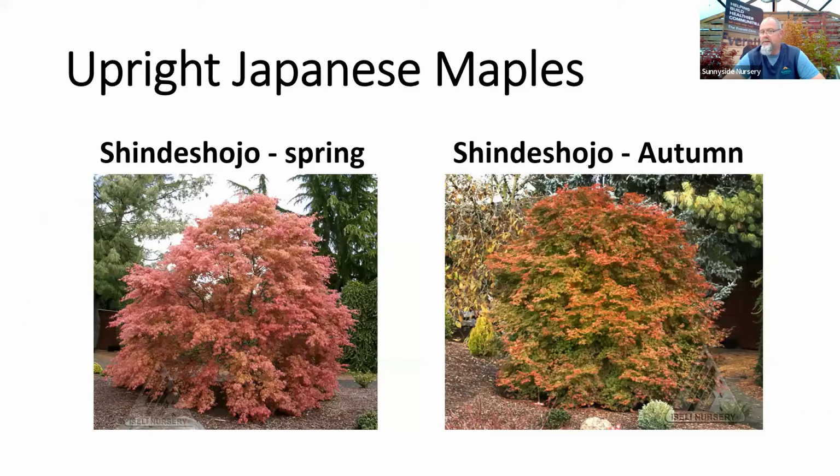Now, I thought this was a great example. I kind of talked about earlier, the tree of all seasons. Give me spring, give me summer, give me fall. I think they all look cool in the winter with the branching myself. You may not as much, but that's your tree. So Shindas Hojo, I think, is a great example.